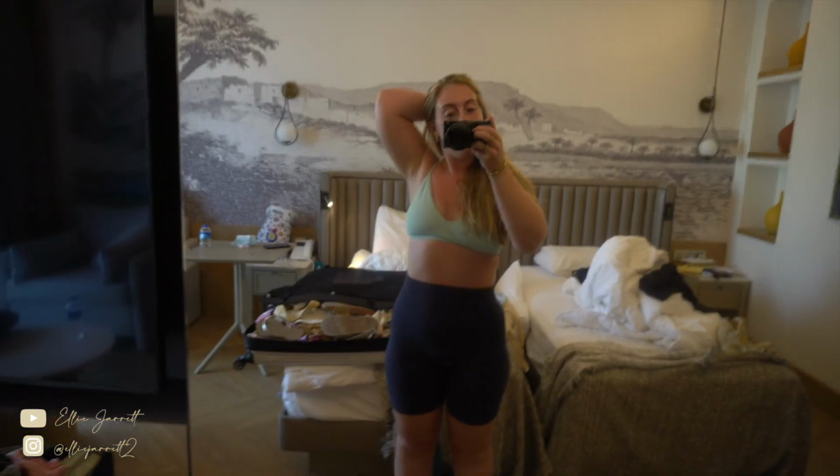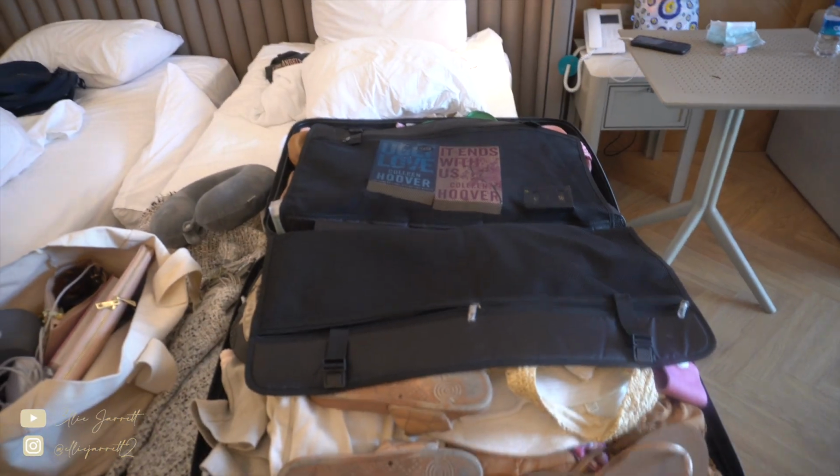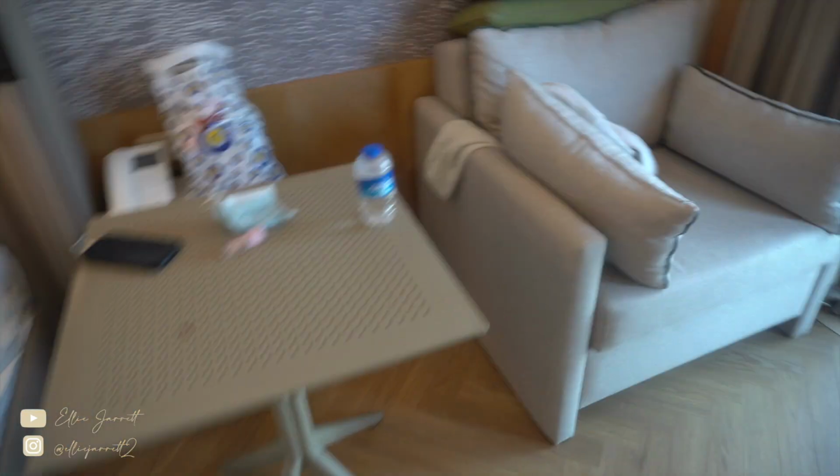Our holiday is officially coming to an end. We are packing up and leaving the room behind, but we're actually not leaving the hotel till like 10 p.m. tonight. And it's only like, I think it's like half six. So yeah, we're gonna get some dinner. We're probably gonna watch some of the show before we leave.